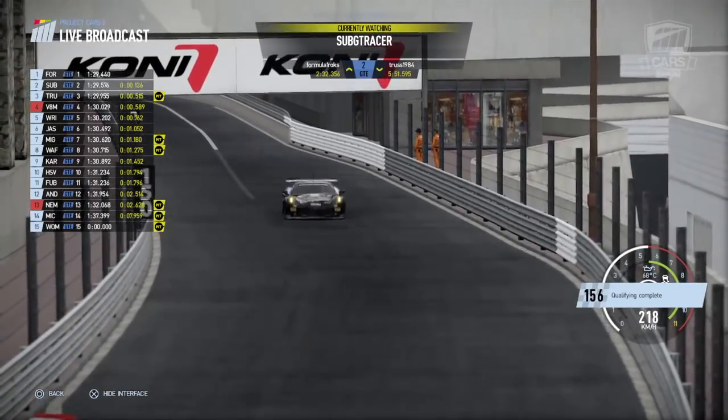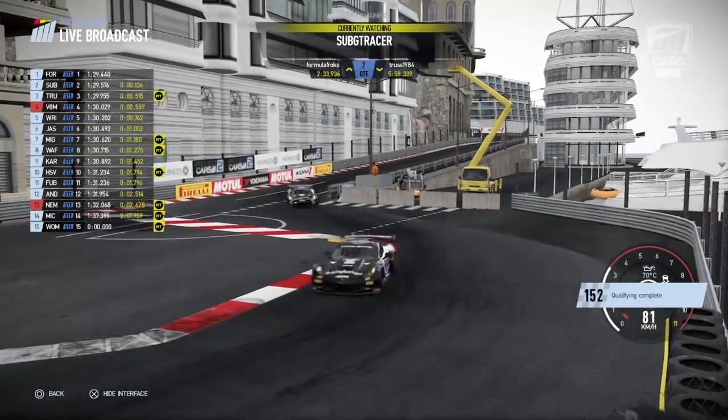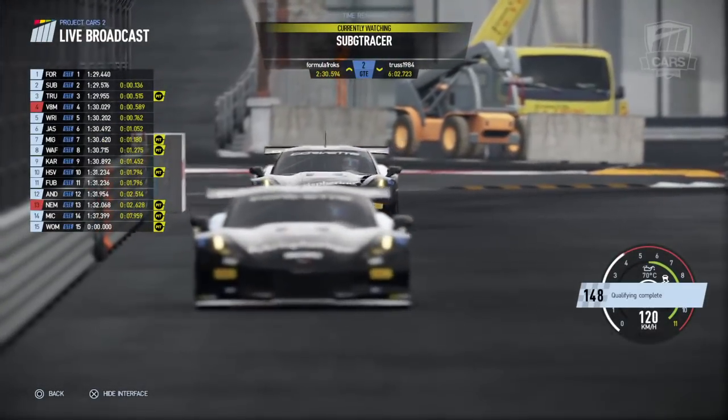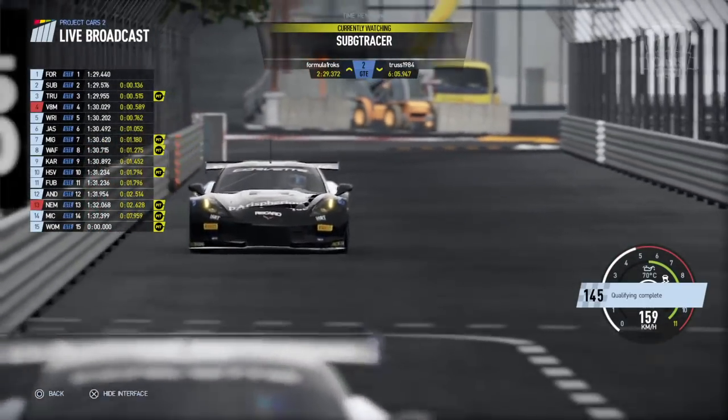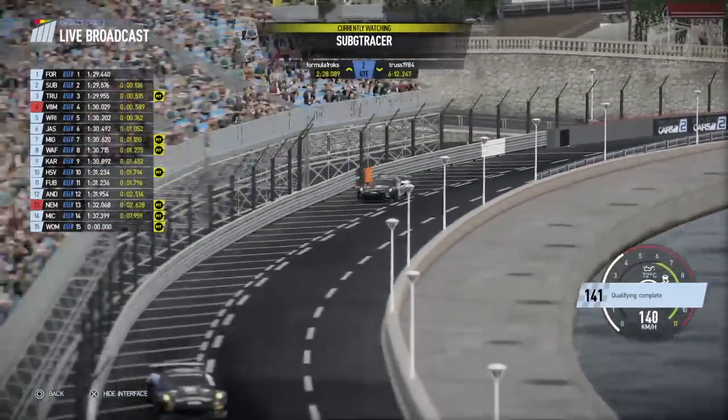Back to the present. And currently, can anyone knock Formula 1 Rocks off pole position with a 1:29.440? How fast is this action? That's what we love about these super sprint rounds. Short, sharp qualifying sessions.